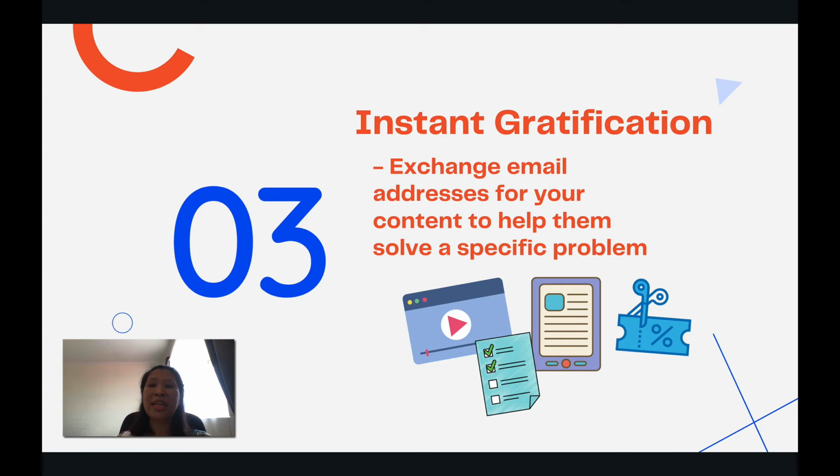Reason number 3: instant gratification. When a customer exchanges their email address for your content, which helps them solve a specific problem, for example, 5 ways to burn belly fat fast, after they download the ebook, they study the material and then they can apply the technique that you offer in your ebook straight away.